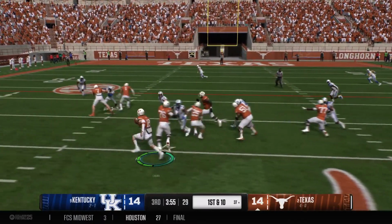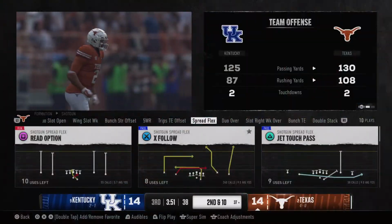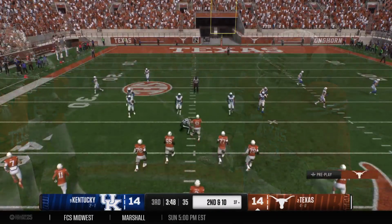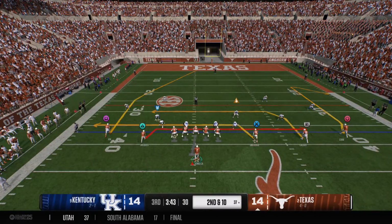A pop pass on a jet sweep. And he'll be smothered right at the line for no gain. This is a great job of being prepared by this defense. Almost anticipating this play, they're in position to bring him down for a loss.